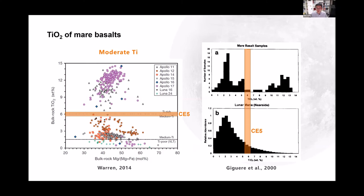So if we look at the titanium of returned samples and the orbital observation, the orbital observation shows that there are not so many high titanium basalt. So this means that the high titanium basalt was oversampled, while the medium titanium basalt, which was more on the surface, was fewer sampled.